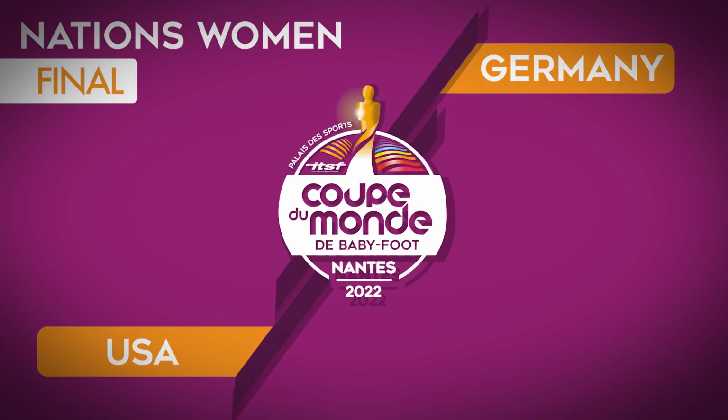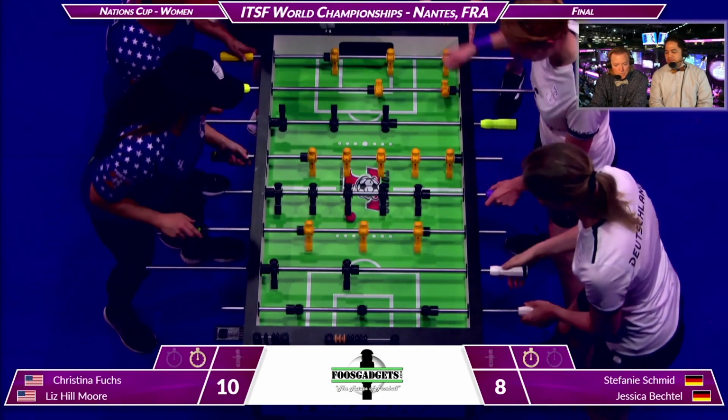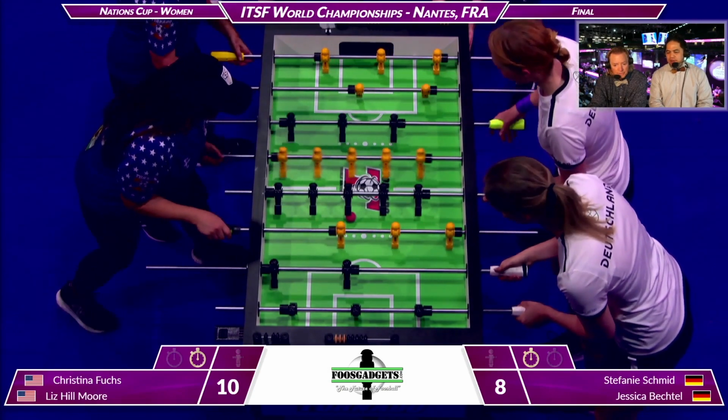She's relentlessly positive. This is a tough German team for sure. So once again, whoever gets to 20 points first, and the U.S. starts off with a 2-point lead.